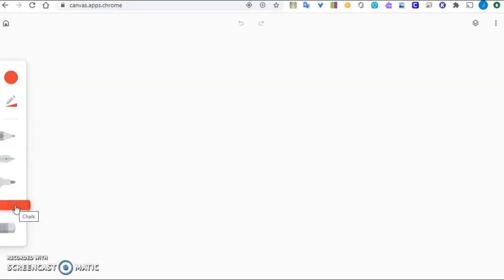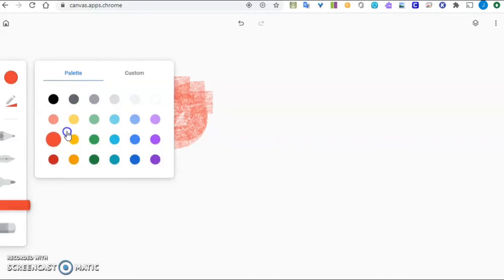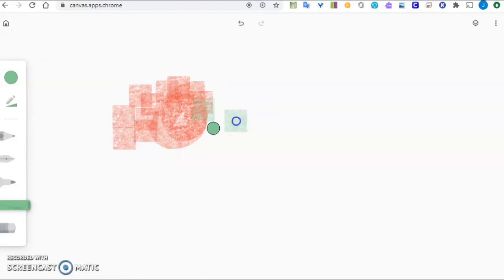There's this chalk tool here, and what I would like you to do is practice, if you can, using these chalk tools in the way that the Pointillism painters could use, or by overlapping little bits of color to see what happened. It's up to you exactly how you're going to use it, but I want to see what you can create using this program.